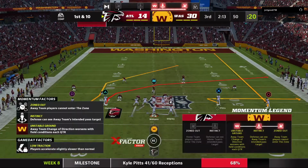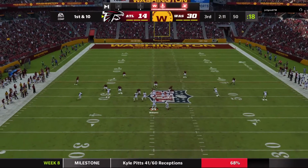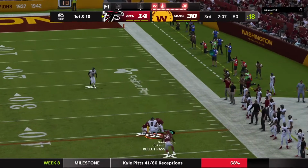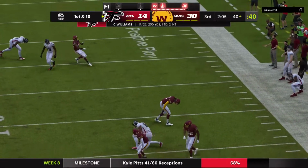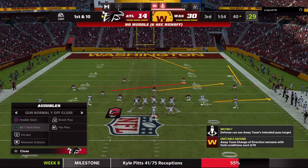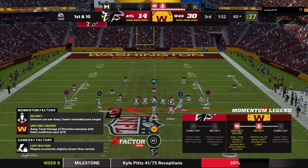Still want to attack. We'll see how they attack them here. They'll look to throw now on 1st down. Right back to Pitts again. And they'll work this down to the 40-yard line. Tackled there. Back-to-back good plays have them on the move on 1st down.